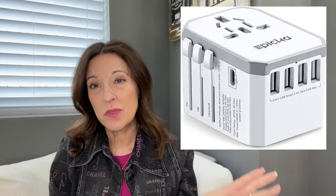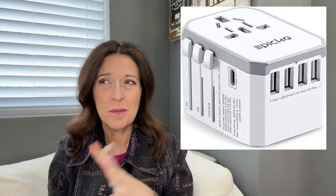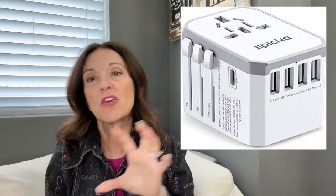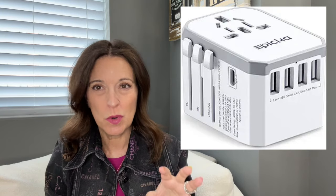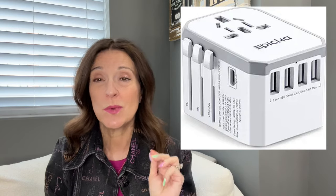When I was in both London and France in September last year, I think both hotels I stayed at had a couple of USB ports integrated into their electrical sockets. So if you didn't have an adapter or anything, you didn't have to worry about it. You could plug in there directly. But none of the hotels that we stayed at did.